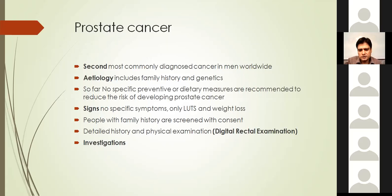The signs and symptoms are not specific. The majority of patients present with lower urinary tract symptoms. If it is associated with weight loss or bone pain, then we can go for a specific diagnosis. Otherwise, it is screened in routine OPD. People with a family history are screened with consent. We take consent because a few decades ago in European countries this disease was overtreated. They started doing prostate specific antigen, known as PSA, which is a blood test that can give you a hint of tumor in the system.